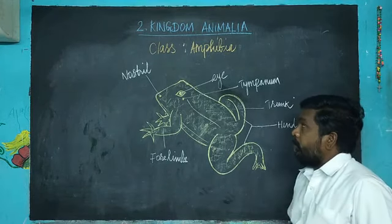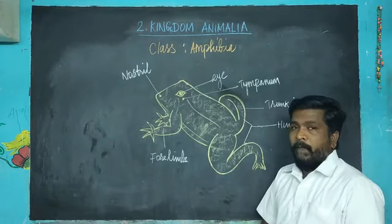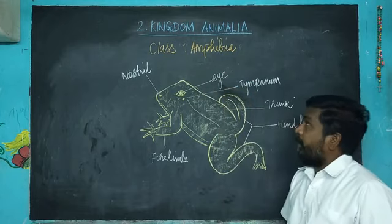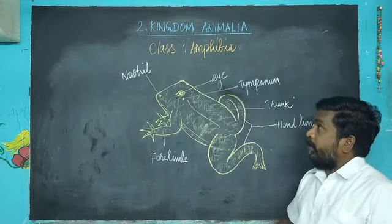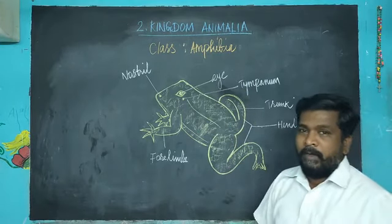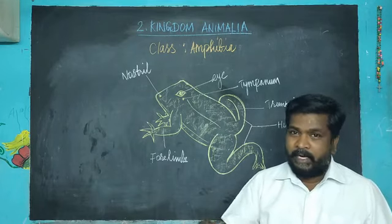Good morning, dear children. Today we are going to learn the class Amphibia. Amphibia is another very important class of phylum Chordata because it is the first vertebrate to become the tetrapods. Generally, the vertebrates are classified into pisces and tetrapods.